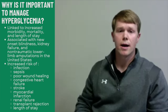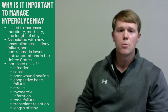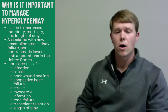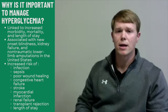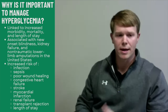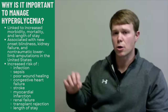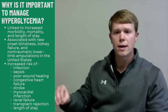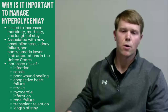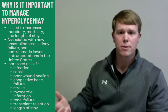First of all, hyperglycemia in the hospital has been linked to increased morbidity, mortality, and length of stay. Furthermore, diabetes is the primary cause for non-traumatic lower limb amputations in the United States. Also, a few other things with hyperglycemia in hospitalization for the critically ill patient, it can affect wound healing. It can increase risk for sepsis. It can lead to congestive heart failure. It can, in some cases, lead to a transplant rejection.